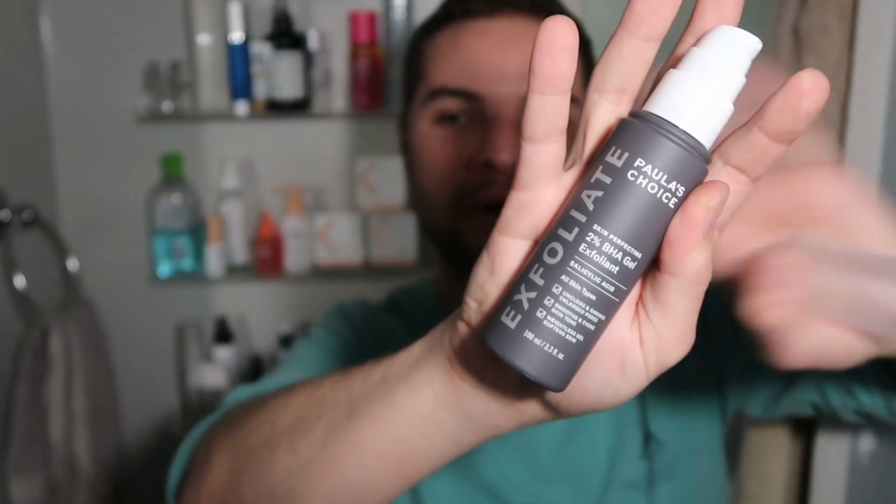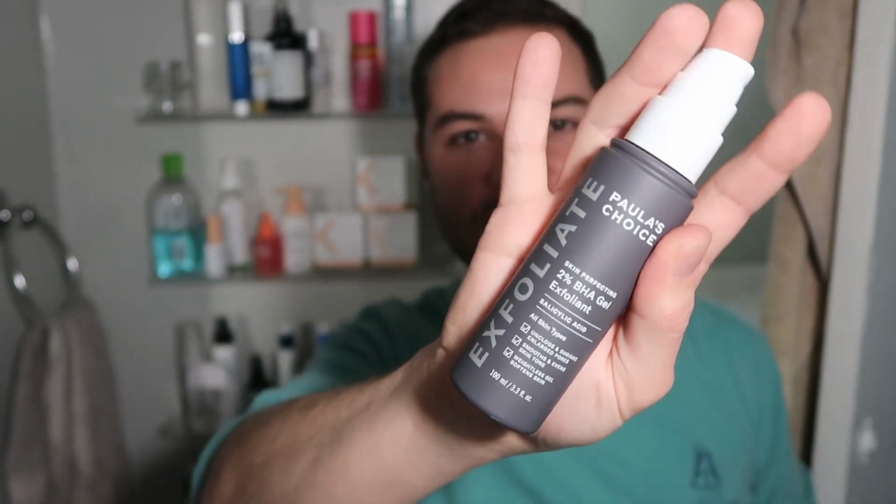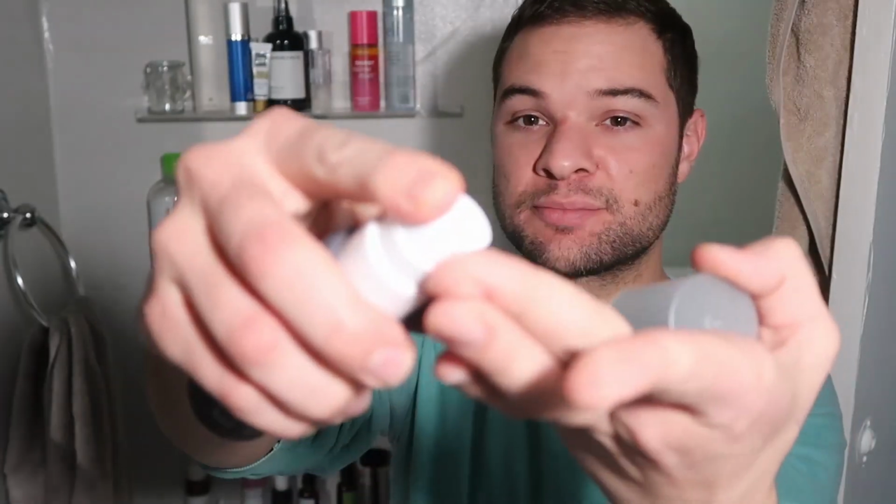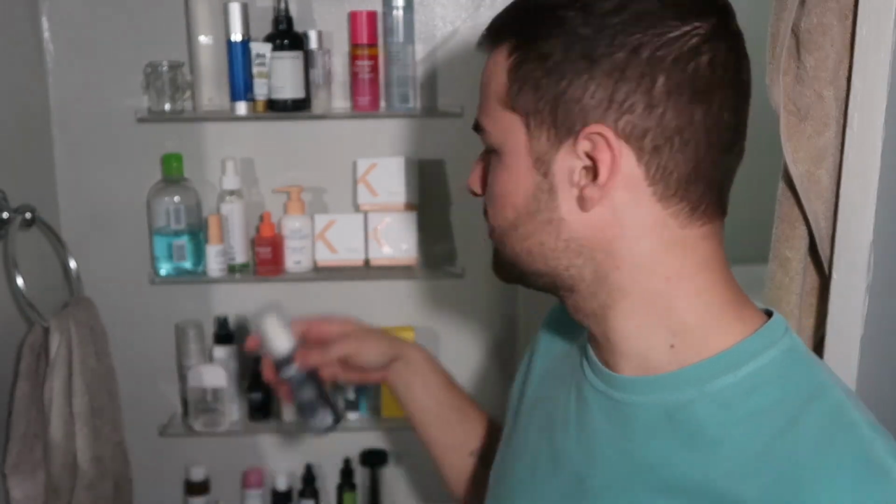Instead, I would recommend trying a skincare product with an alpha hydroxy acid or a beta hydroxy acid, which are chemical exfoliators. Those will help keep your pores clear without damaging or irritating the skin. I'm a longtime fan of the Paula's Choice 2% BHA exfoliating gel. They call it their skin perfecting gel. There's a skin perfecting lotion as well, which you put on with a cotton pad, but the gel is a little better for oily skin, I feel. Plus you can apply it with your fingers, which is great.